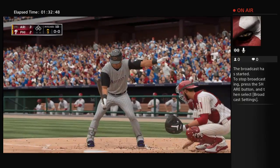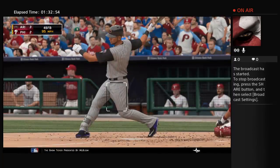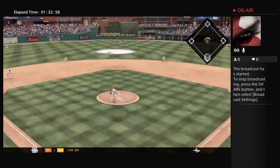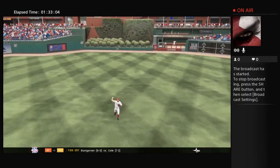Striding in to start the 9th, David Peralta, as they'll look for some added insurance before the bottom half of the inning. And we kick off the 9th inning with a swinging strike here, 0-1. This fastball is looking pretty lively right now. Gaddis has it in his sights. 1 away.